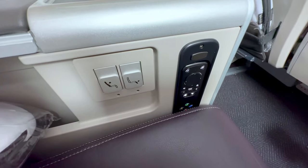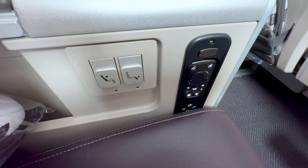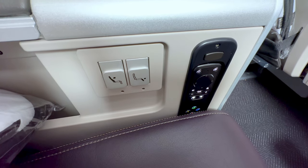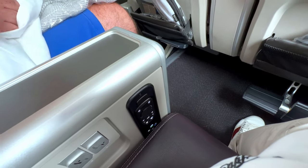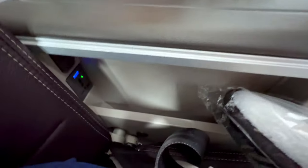On the side of the seat, you'll find a remote and game controller as well, so you don't have to lean forward when you're fully reclined. And there's also controls there to extend the leg rest on your seat. You'll find an extra drink holder on the end of the armrest, as well as a little power point and storage cubby too, so your phone is out of the way when you're charging it.